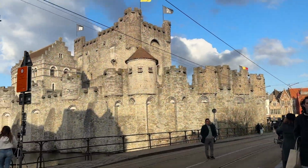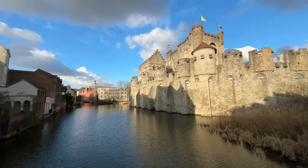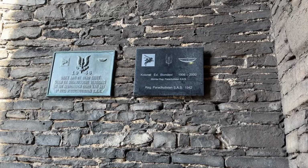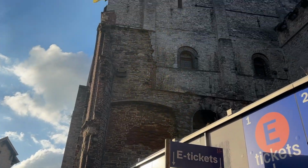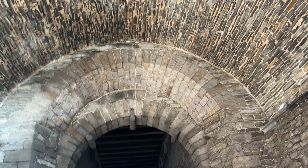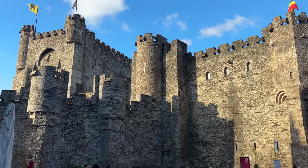The medieval fortress located right in the city center of Ghent, called the Gravensteen or the Castle of the Counts, offers a fascinating glimpse into the past. Dating back to the 12th century, it was the residence of the Counts of Flanders. One can explore the medieval dungeons, towers and walls, and also a museum showcasing medieval weapons and armor. However, one of the best things to see from this castle is climbing to the top for the fantastic views of the city.